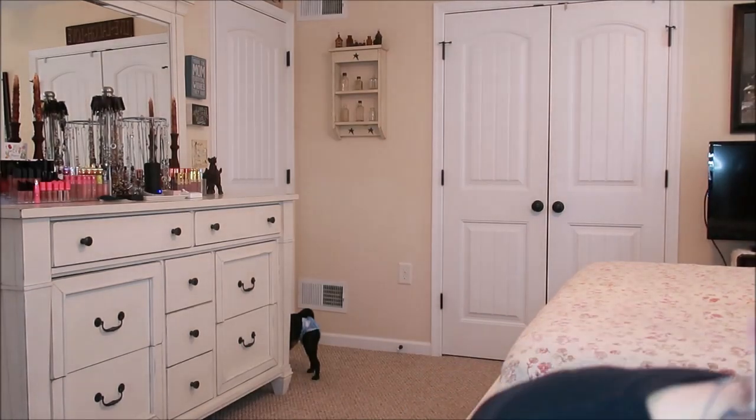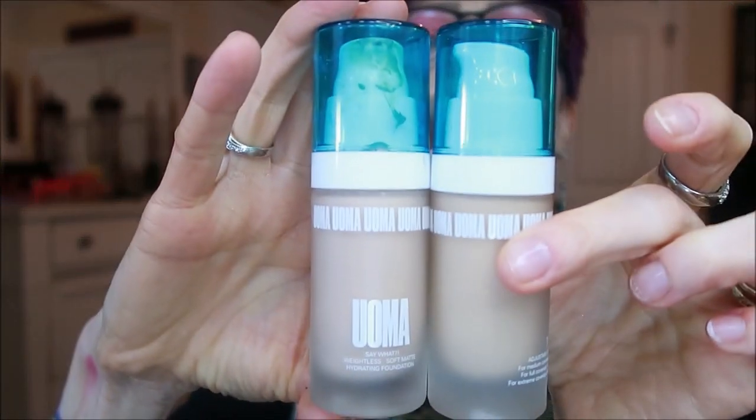I'll show you what I had on and compare it to what I got. Okay, so this is the color that I have on currently, and this is the color I got. You can't tell by the bottle, so I will show you the difference on my hand. I don't know whether if I mix them together it'll be okay. I don't want to send it back because I got it from the brand itself, not off Ulta or anything like that.